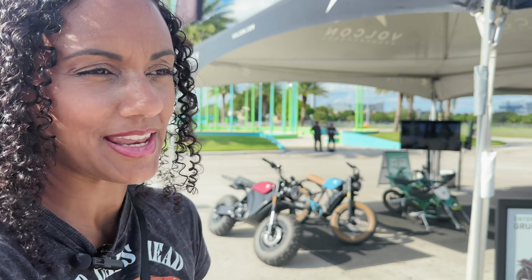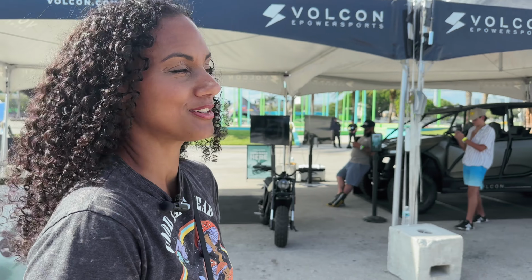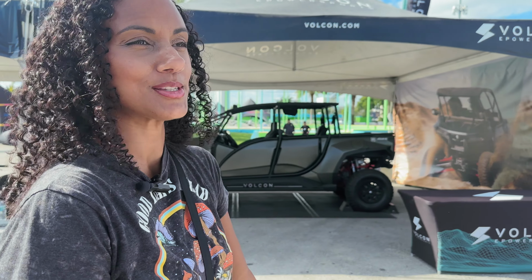I got the official stamp. I'm gonna drive an S. They don't have Plaid out here because they know they're not gonna let people drive a Plaid. That would be kind of crazy. So at least I'll experience an S for the first time.